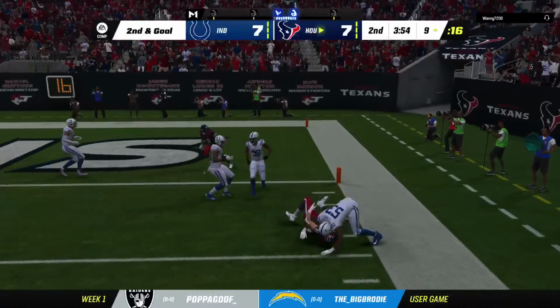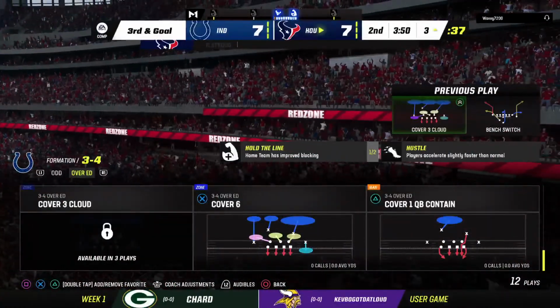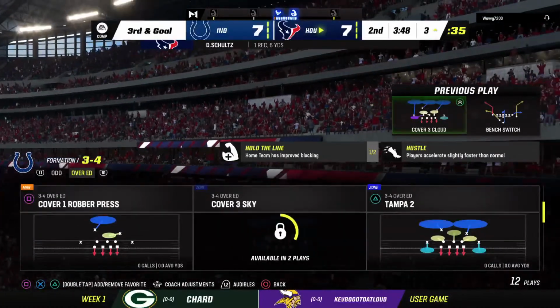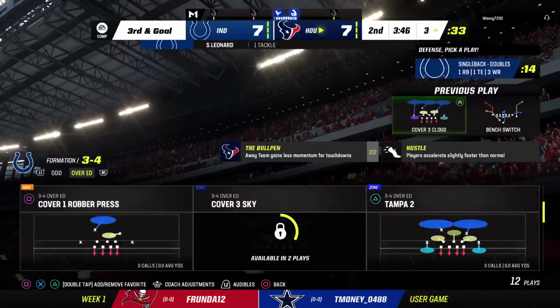Got his tight end. That's complete. That's Schultz. The catch good for 6 yards, but now it's 3rd and goal. A nice throw right there, and these fans getting their first look at their QB1 of the future.